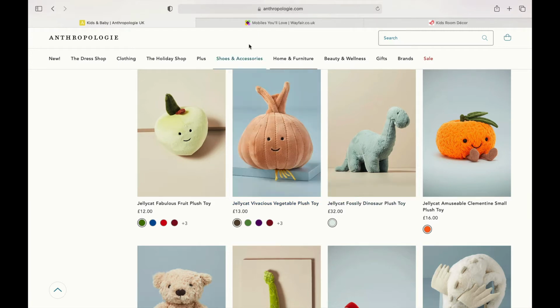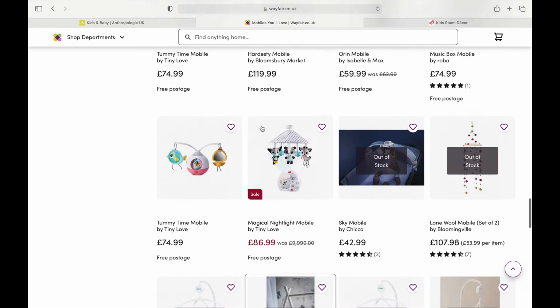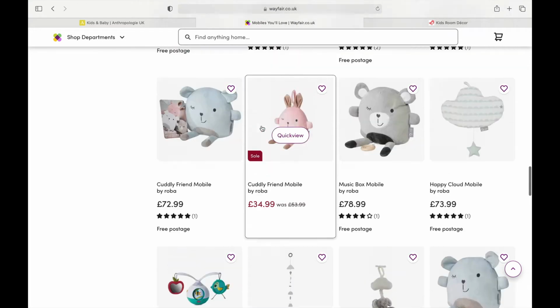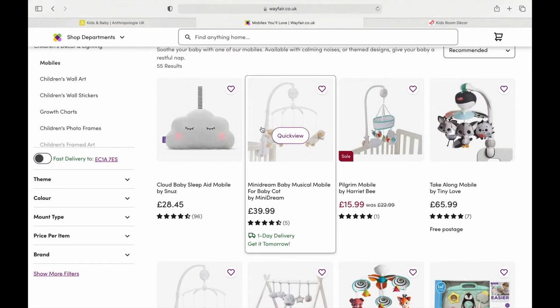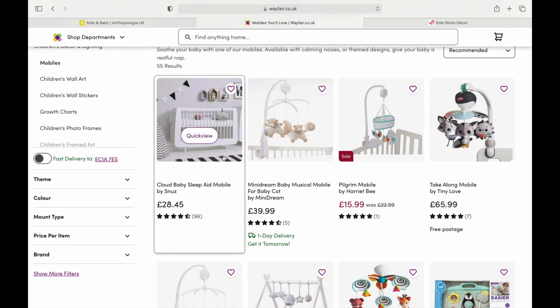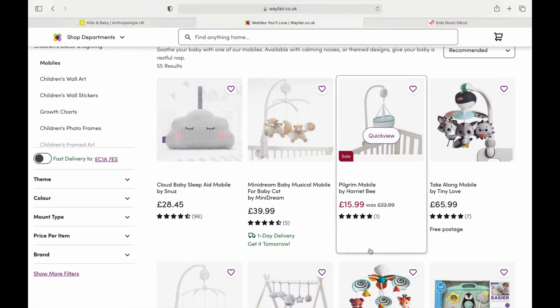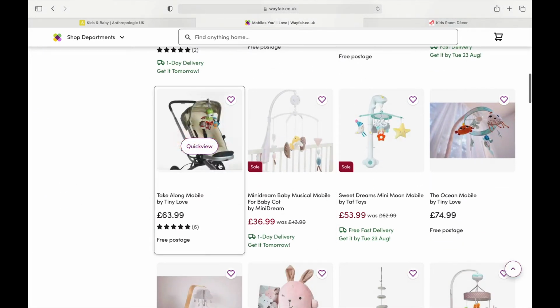And then what I'm going to do is I'm going to move over to another website called Wayfair. Now this is a UK website, but generally, again, they're very on trend. They're very on the money in terms of the kind of items that they're selling. It's very of the moment. So looking here, we've got clouds. Clouds have been in for a very long time now. I'm not sure if clouds are on their way out, really. I could be wrong. Foxes and birds on the mobiles.